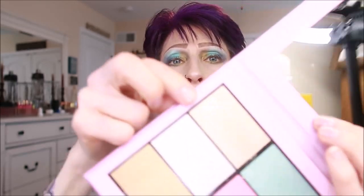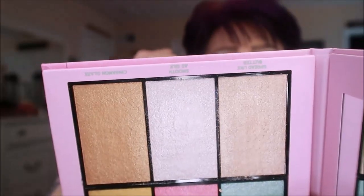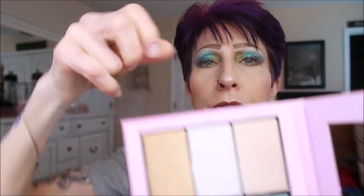And I did go over it a tiny bit, not much, with the kimchi gold here, to try to give it more gold. But then this one kind of turns the same. So it's kind of like the same color, a lighter version of it. And then I did use this color right here in the kimchi palette for my highlight on my bridge, the bone, the bridge of my eyes, and then a little bit here in the corners. And then I did use this color to go over my highlights here or here.